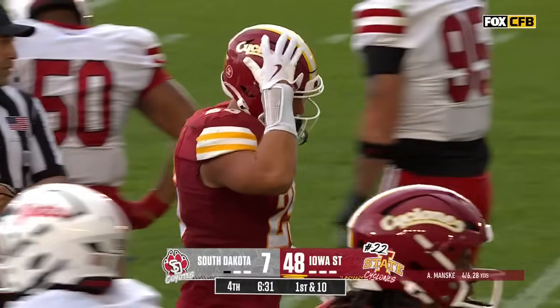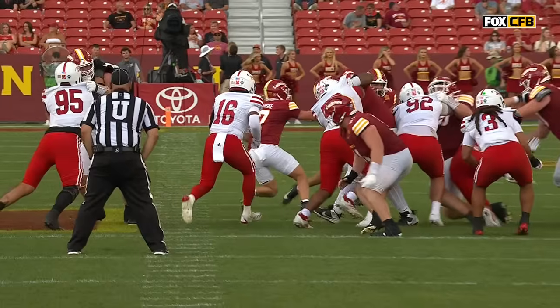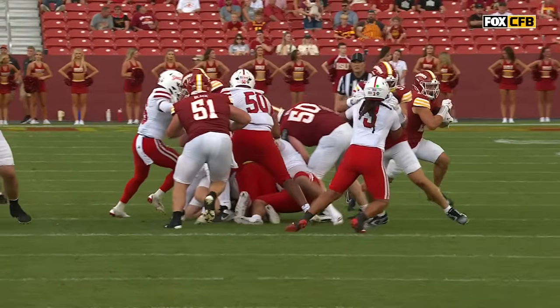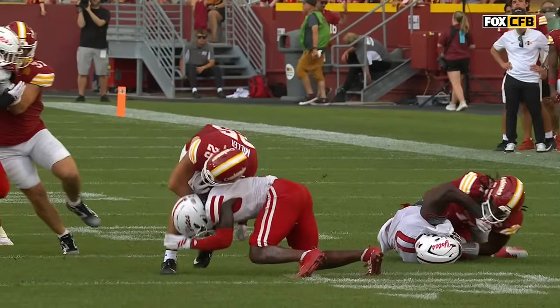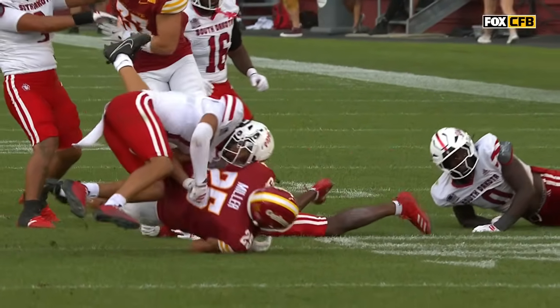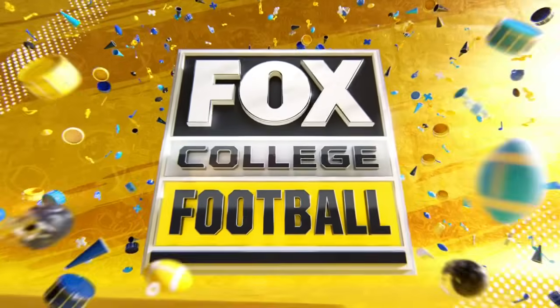Easton Miller in the game, number 25 at running back. He gets inside the 30, move the chains again. And this is a powerful run. Look at him, all downhill, not shying away from contact. Boom. Finishing with his pads going forward.